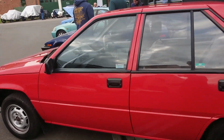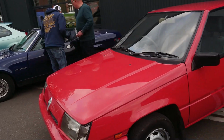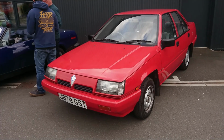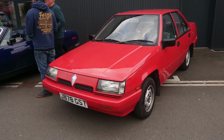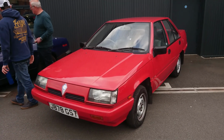They were not called a Saga in this country. They were only known as a 1.3 and 1.5, or sometimes just the MPI if you're talking about the facelifted one, although people do call them Sagas now. Exceptional flat red base model. It's only missing a hubcap, and then it would probably be in the concours section.